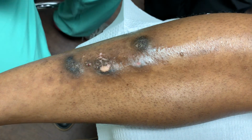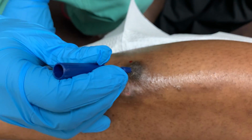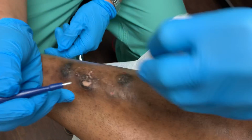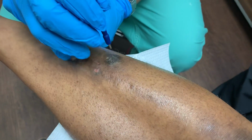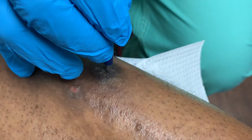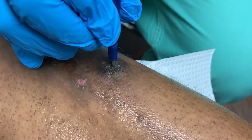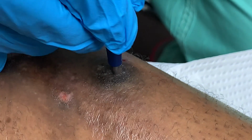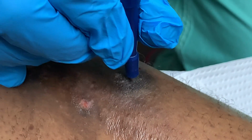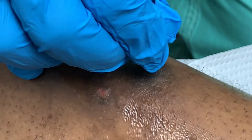I always like to stay nice and perpendicular. Any discomfort? I always like to ask about discomfort. Any discomfort, sir? Any pain? No. Any pain? No. Excellent. We go all the way down, all the way down.